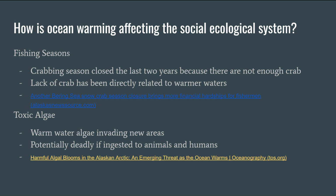The second example is that a toxic algae has come up from southern waters as the Alaskan waters warm. It's a neurotoxin, and when consumed by wildlife, causes them to lose their ability to feed, and they eventually starve to death. It's toxic to humans who consume this wildlife, and hunting seasons in the past have been limited or canceled because of safety concerns.